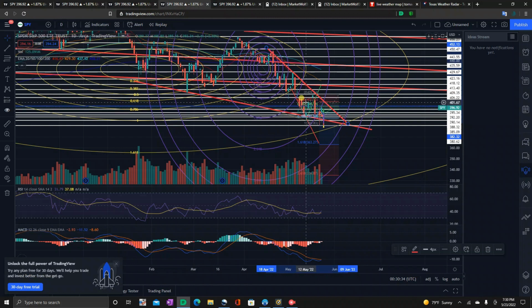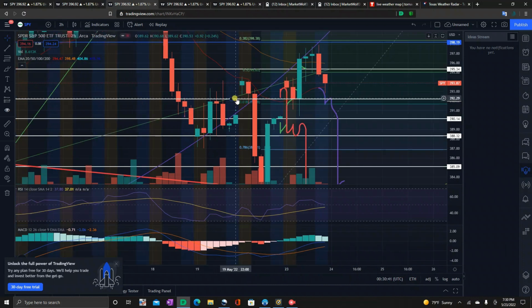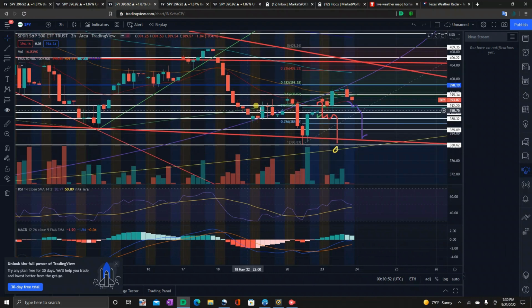The fact that this is the daily we're looking at right now. Let me see if I can bring us to the 2 hour. We are on the 2 hour here. The fact that we are trying to possibly put in a W reversal here of sorts, on top of also the fact we're in this descending channel, that's interesting.